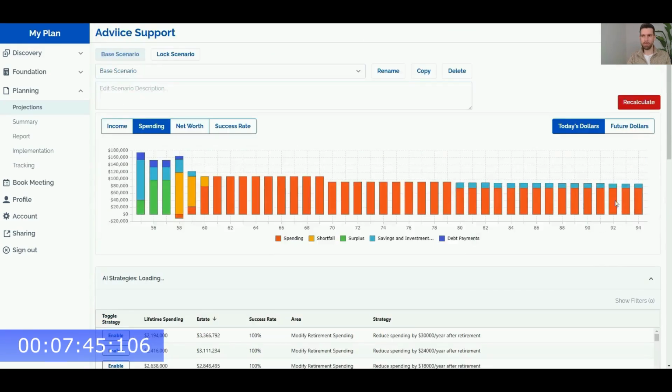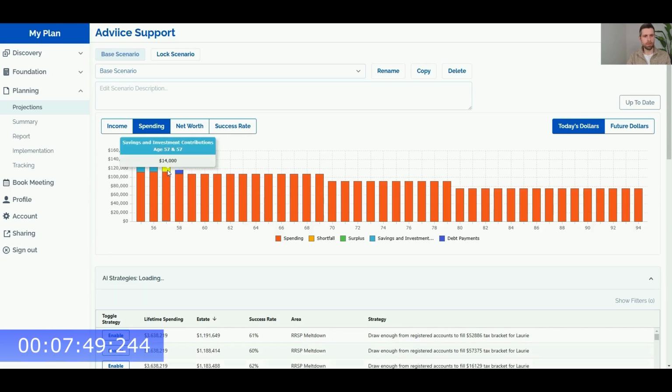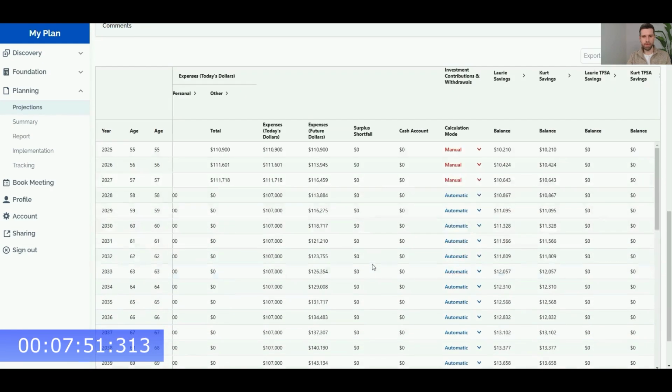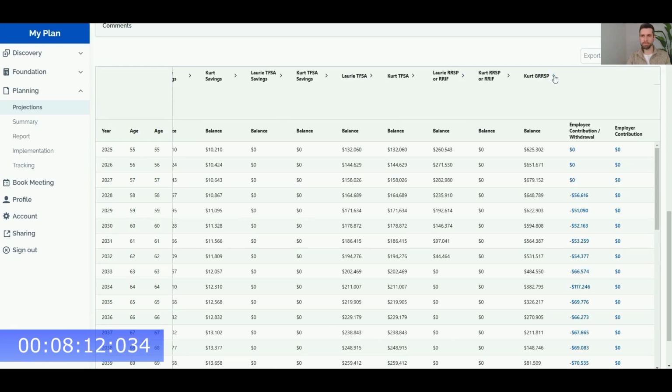If I switch this to manual mode and we recalculate, it's going to make the mortgage payments, make those TFSA contributions, and back into their spending. So roughly $110,000, $111,000 a year is what their annual outgoing cash flow is. And then on the very right here, we've got the mortgage payments as well. So a bit higher than we originally estimated. This is why it's a good exercise to update this plan on a regular basis.